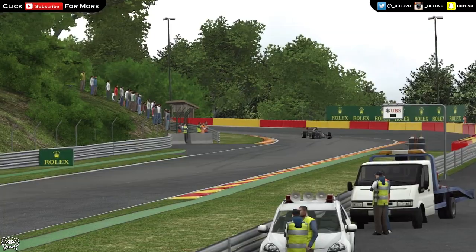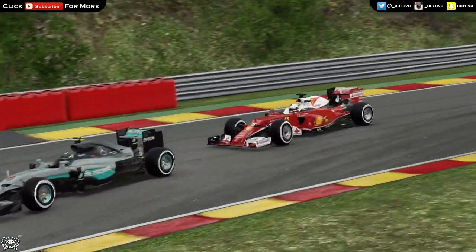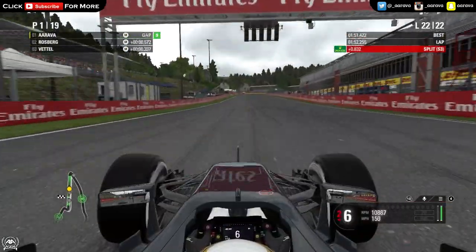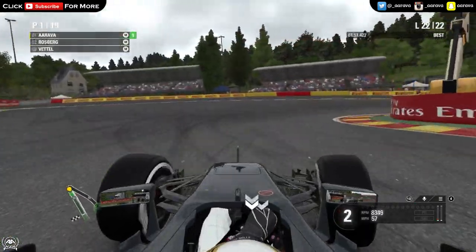Still going side by side through this very long sweeping right-hander, and all the time you can see I'm just getting a little bit here and there. Rosberg eventually gets ahead of Vettel once more, so Rosberg's back in second, Vettel back down to third, but initially Vettel did get him there after he tried to overtake me, Rosberg. But now we're on to the last lap of the Grand Prix, so all that battling's helped us out to the last lap, lap 22.